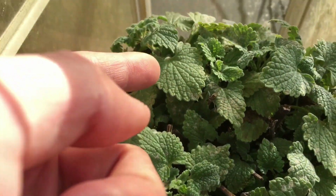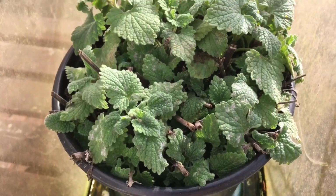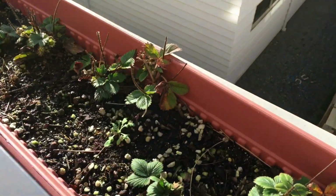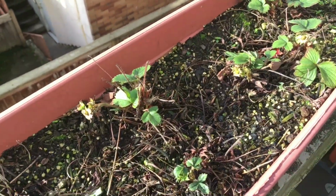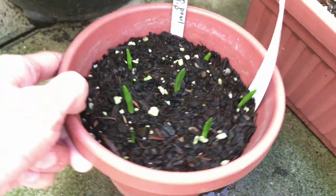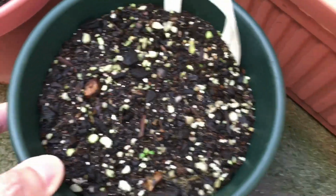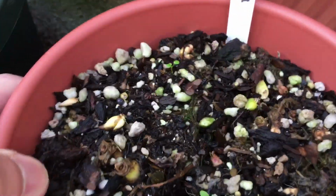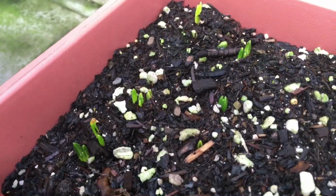Catnip, you can kind of see some mildew on the leaves, the white spots. Strawberry, don't really see any difference yet. It's not really growing. And these tulips are coming up as well. Nothing here. And then these guys, you can see the bulbs are turning a little green, and then it's rooting. So I'm gonna have to bury them.